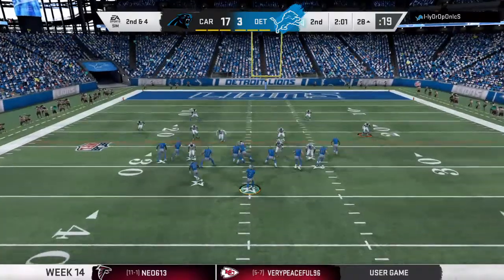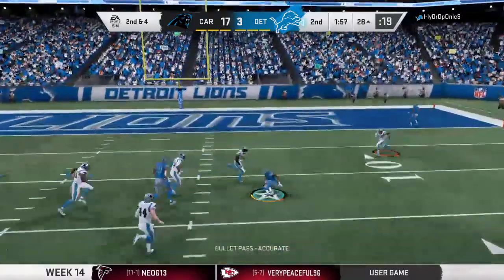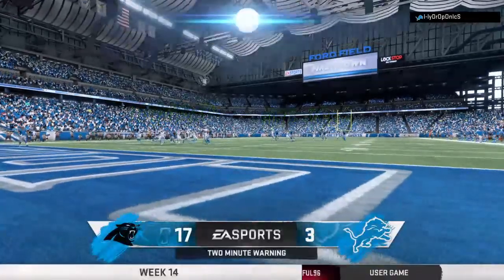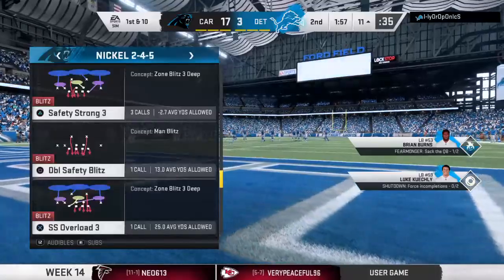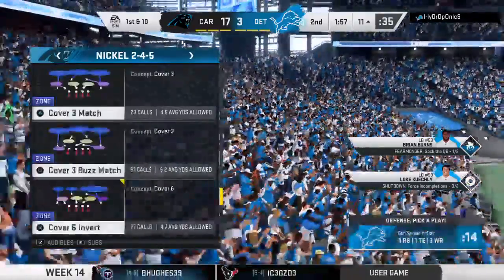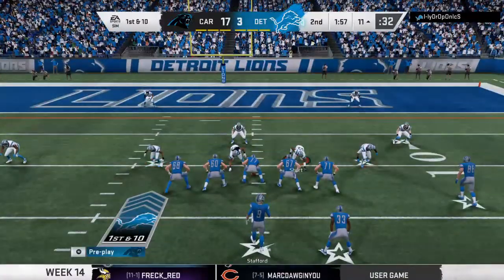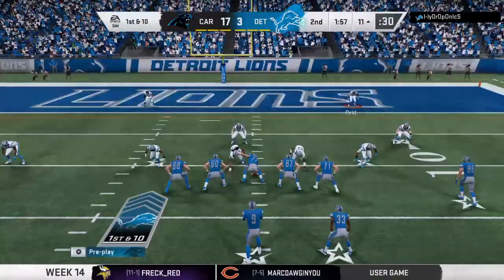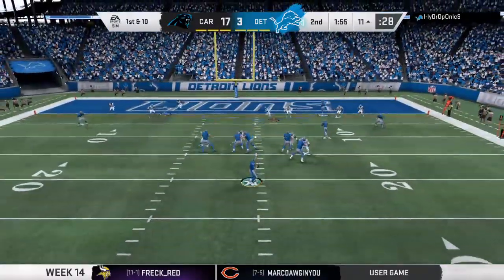Here's Stafford. He gets this one to Johnson. 1:57 to go in this first half on EA Sports. And we'll remind you, coming up at halftime, we'll join Jonathan Coachman and the gang in Orlando. Coach will have stats and scores from the early games going on here around the NFL.